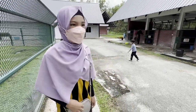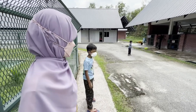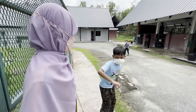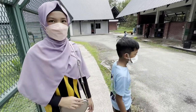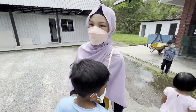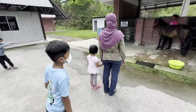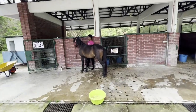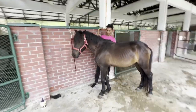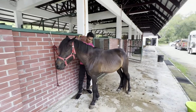Ani is checking out the horses because he loves horses. He screams. So I'm going to check out the horses. Let's go check out the horses. The horse is having a haircut. Just a little haircut, so you can see better. And it is at home. Groom. She's grooming.